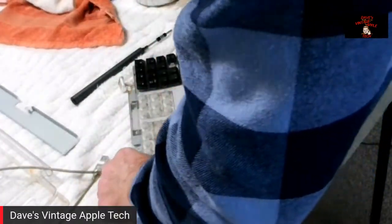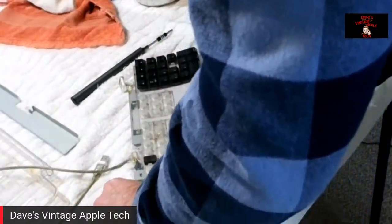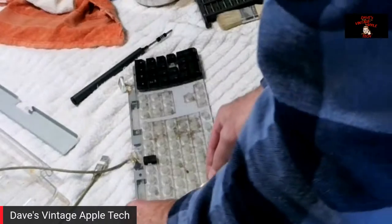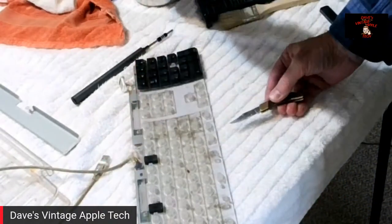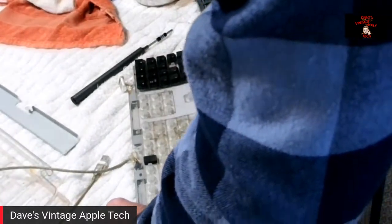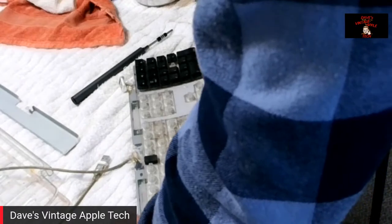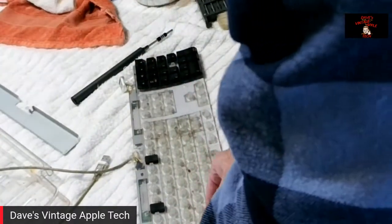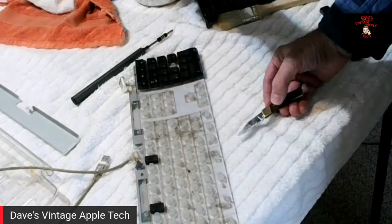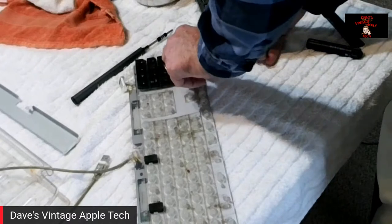This is only the second time I've ever torn a keyboard down. The other one I did was my Apple II extended keyboard. I did a video on that because I wanted to retrobrite it. So I went ahead and took all the keys off of it because I needed to clean those up as well. But it was actually pretty clean. It wasn't anything like this, that's for sure.